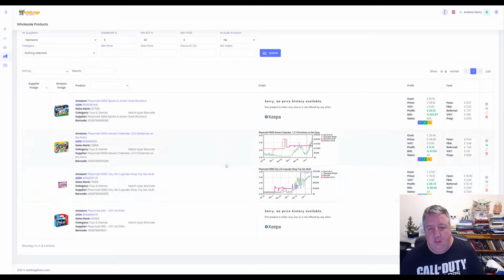A couple of them don't have Keepa charts, but you can see here there's a couple of products, a couple of these Playmobil ones. These are based purely on what was in the spreadsheet, and I remember when I put this one in, I basically cut out a whole section of Playmobil products that Harrison's had. So you can see this one, Playmobil Advent Calendar. Obviously it's very seasonal, but it's still been selling away quite happily through January as well.